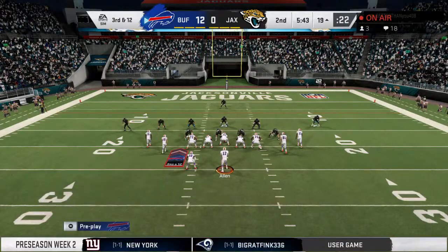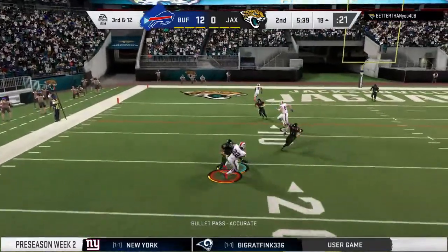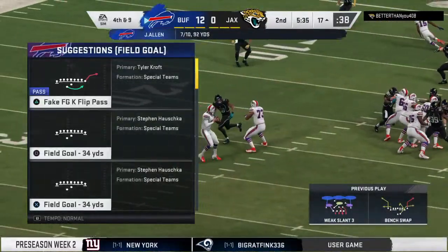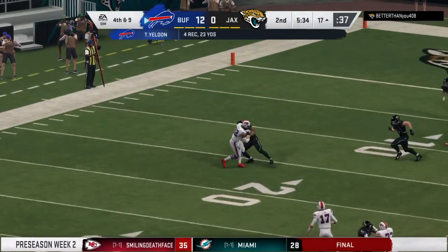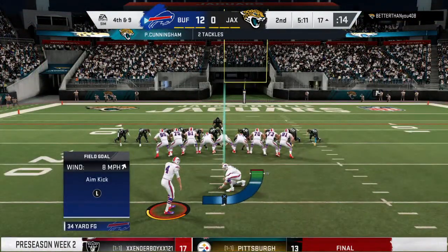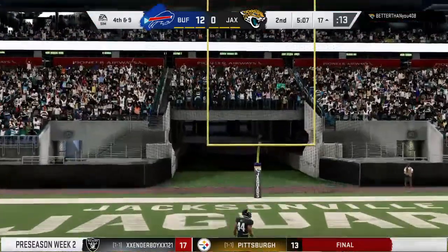44 is the mark. 44 is Mike. Throwing is Allen on 3rd. And he's going to find his man out of the backfield. That's complete. It'll be a 2-yard gain, and that's going to bring up a 4th down. He felt the pressure coming there. That was a good job of just making something out of nothing, so to speak. Yeah, took the hit and still made the play.